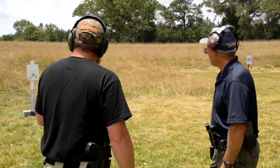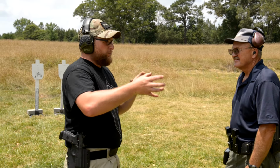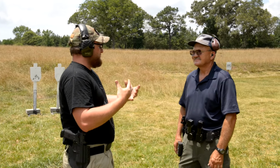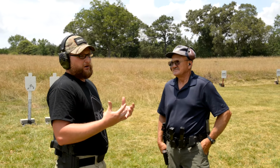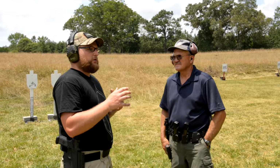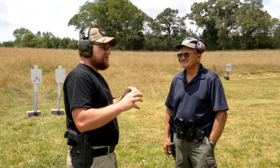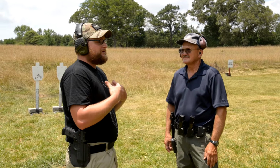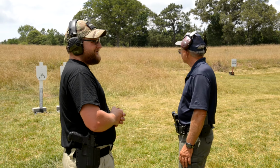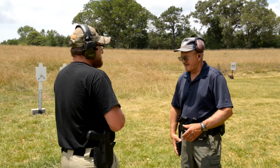On a serious note, I noticed that when you turn the gun, the bore axis is further to the right. At least for me, it could be my lack of trigger control, but the rounds were consistently hitting a little to the right. That could just be me, but of course, the proof's in the pudding. Jerry, of course, will school you guys on how to do it. Okay, boss. I'll let you run me.